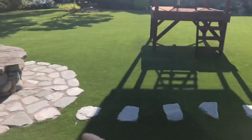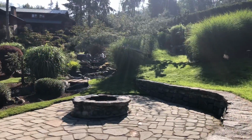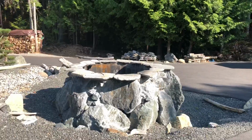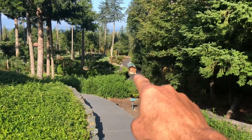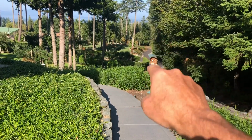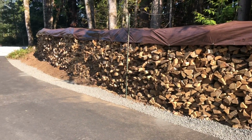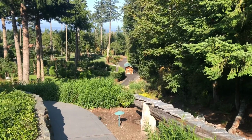Now I have fire pits everywhere in my house. I have one here, I have one down below, I have the great big one in the Japanese garden. Then I have the next storage, that beautiful wood shed down there, and then I have the other wood pile which you saw in my video that I did yesterday. So I have lots of great places to keep wood and very easy access.